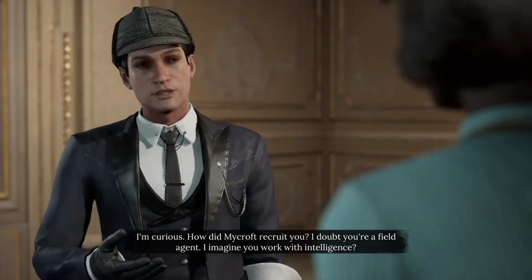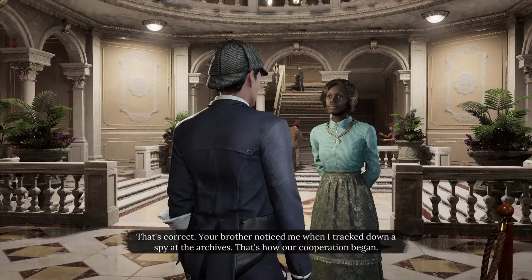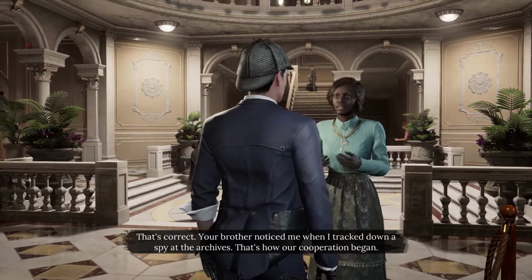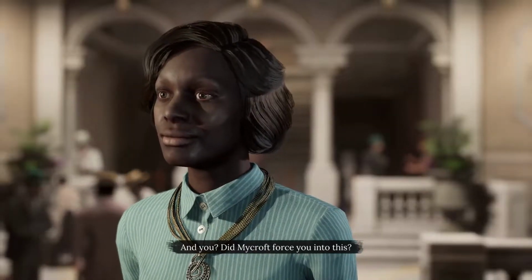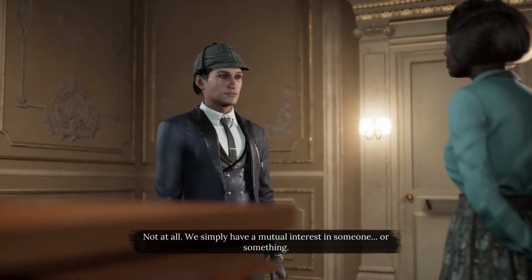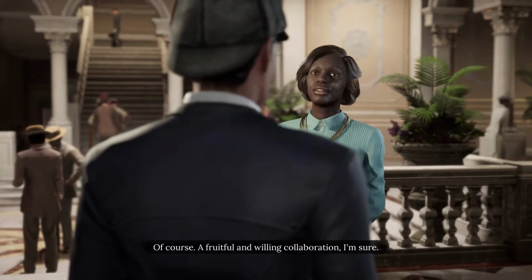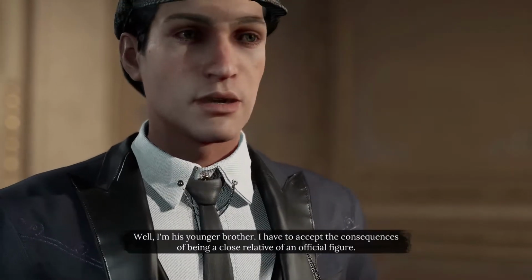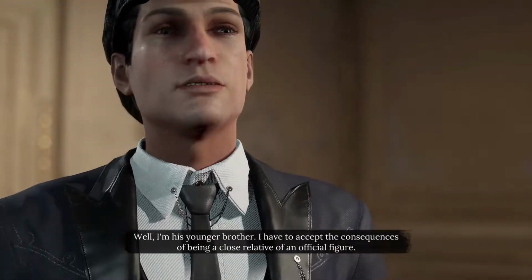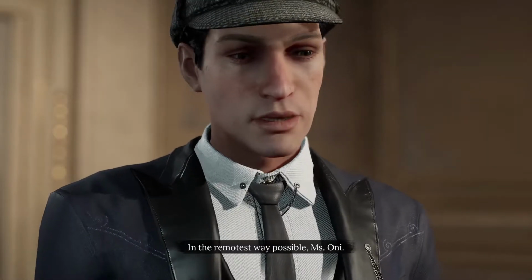I'm curious, how did Mycroft recruit you? I doubt you're a field agent. I imagine you work with intelligence. That's correct. Your brother noticed me when I tracked down a spy at the archives. That's how our cooperation began. And you? Did Mycroft force you into this? Not at all. We simply have a mutual interest in someone. Or something. Of course. A fruitful and willing collaboration, I'm sure. Well, I'm his younger brother. I have to accept the consequences of being a close relative of an official figure. I suppose, in a way, we are colleagues, Mr. Holmes. In the remotest way possible, Miss Only.